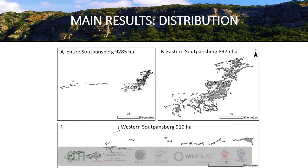Coming to the main results of our distribution survey, on these three maps shown here, you can see the distribution of forest patches in the Soutpansberg, which we mapped. And you can see on figure A is the entire Soutpansberg with 9,285 hectares. And then on B and C is a zoomed in version for each the eastern Soutpansberg and western Soutpansberg. And you can see that in the east, we've got far greater, more extensive forest habitat available for Samango monkeys than we've got in the west. In the west, this is largely a function of past climatic changes and current climatic conditions. The western Soutpansberg has got a much lower annual average rainfall and thus doesn't support these vast forested areas found in the eastern Soutpansberg.